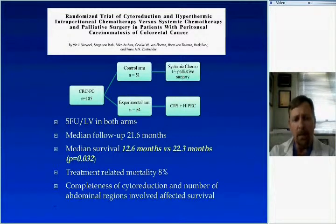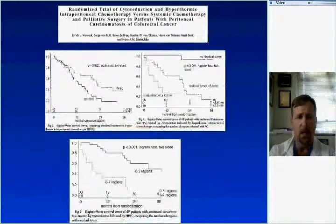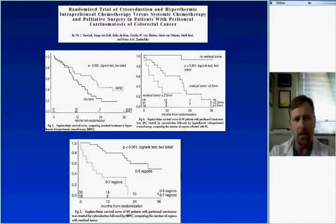The average survival in patients, and this is colorectal cancer specifically, so it doesn't necessarily apply to all types of cancer, but you can see here about a doubling in average survival from 12.5 months to 22 months in patients receiving this type of aggressive approach. And if you look at these graphs, which are survival graphs, which just show how many patients are still alive over time, you can see how the patients who got the treatment are actually doing very well over time, and the curve kind of straightens out over time, which means patients are cured long-term from this procedure.